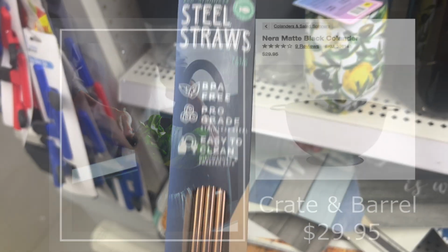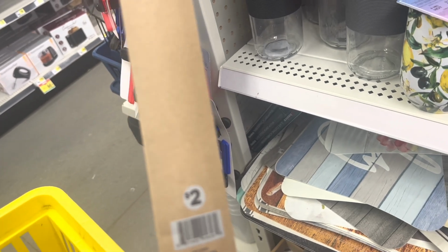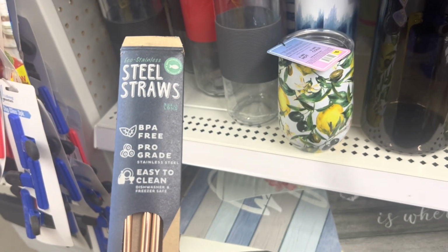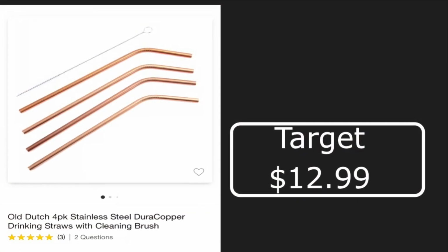And I know these stainless steel straws are really popular for drinking out of glass cups and things like that, like the latte cups. They're $2 for a set of 3 at Dollar General. Target has something very similar for $12.99.